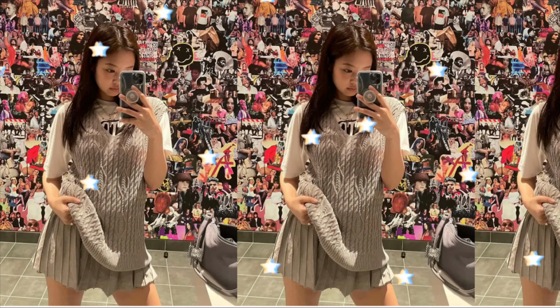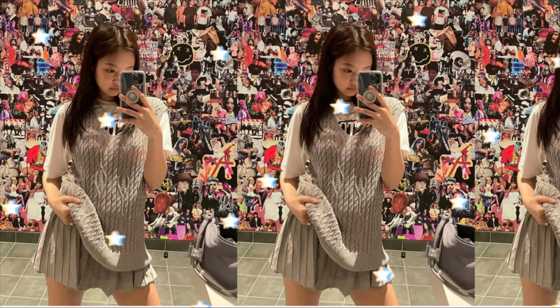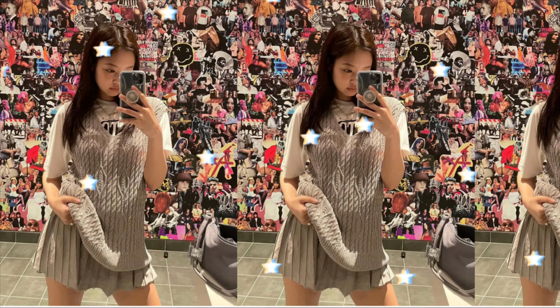They're super cute. And then here's another photo of her. I love the sweater vest thing that she has on, and the tennis skirt is really cute. I really like the collage wall back there too. It's so many photos, it makes no sense. I don't even know if those are photos or stickers, but it's just so much of it.